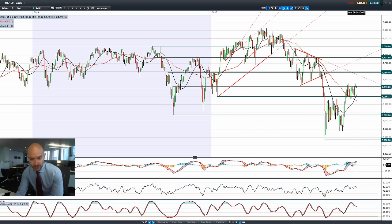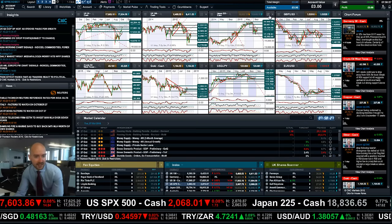The MACD histogram is really running out of gas right now, which is indicative of selling pressure potentially on the horizon. We still have a negative cross of the 80% level on the slow stochastic there. So the UK 100 has its work cut out for it if it's going to make more progress in today's session.